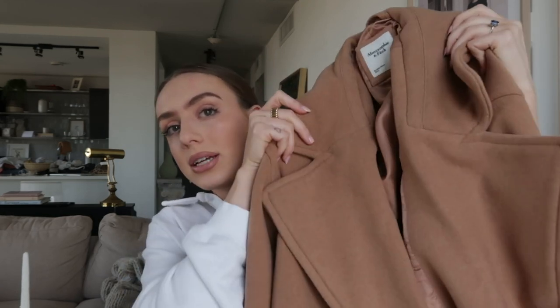I wore it yesterday actually because the weather decided to go backwards and be cold again. So I wore this grocery shopping and the fabric is so soft and it really flows with my body. It doesn't feel stiff at all. So I love the silhouette of this and I'm really excited to be able to wear this in the winter time.